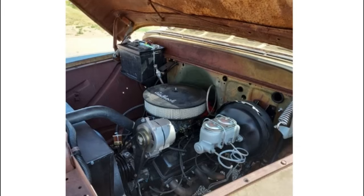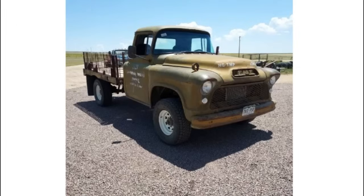Whether you're looking to cruise, show, or just enjoy a piece of rolling Americana with military heritage in its bones, this 1955 GMC is more than just a looker. It's a built-not-bought truck with history, strength, and style.